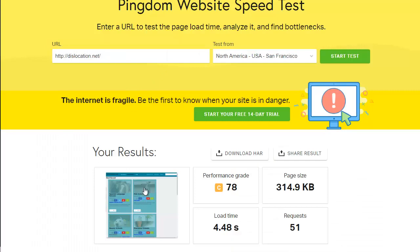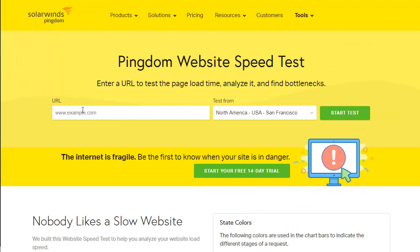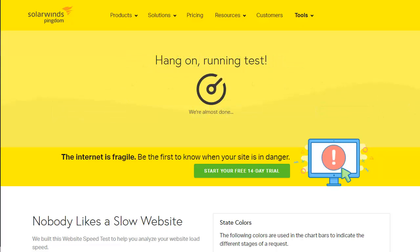This was our earlier test where we got a load speed of 4.48 seconds. Now let's just open up a new version of Pingdom, pop our domain in there again and click on Start Test. Now again, this is going to take a few seconds. I'll pause the video and come back as soon as the test has completed.